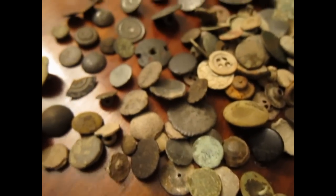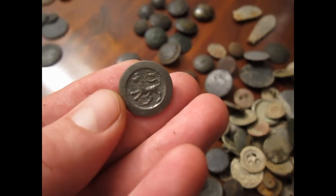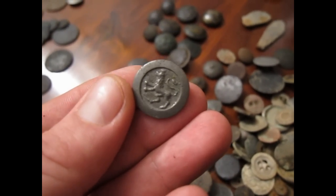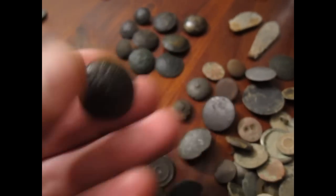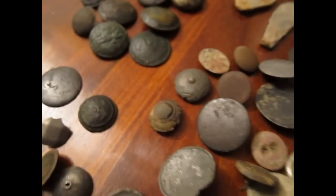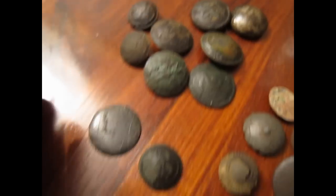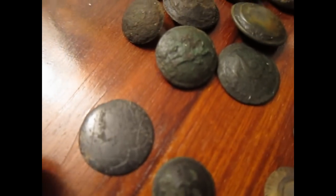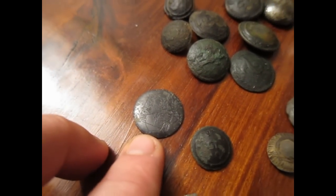And then all the buttons we found this year. I don't know where to start. This is a Norwegian or Swedish army button with the lion. This is the 3rd regiment. I've got them all. This is the 2nd regiment, smaller button. We got the 1st regiment. We got different varieties of the lion. We got the 1700s, that's where they started to decorate it.